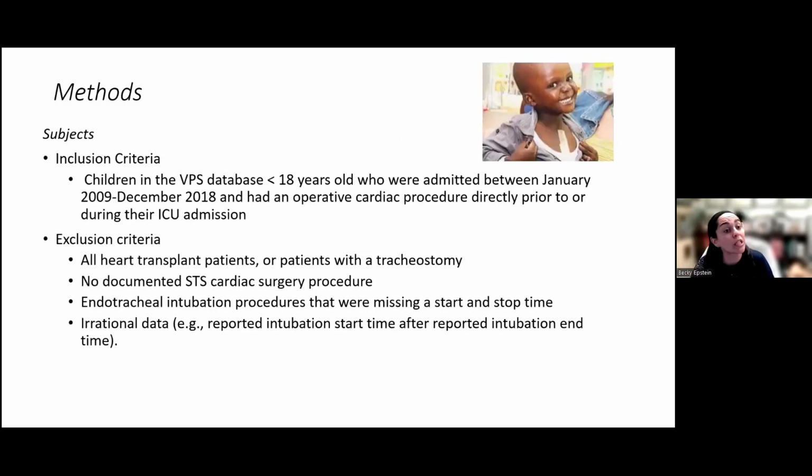So in terms of who we included in the study, we studied children in the VPS database who were less than 18, who were admitted between 2009 and 2018 and had an operative cardiac procedure either directly prior to or during their ICU admission. We excluded all heart transplant patients or patients who had a tracheostomy before their cardiac surgery. We also excluded patients who did not have a documented STS cardiac procedure.